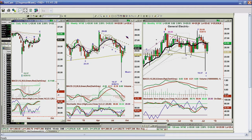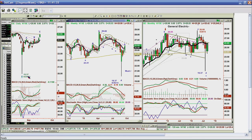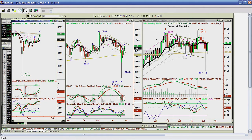But GE is acting very well right now, and it's hit the 200-period moving average. It's gone from the flash crash recently of 1937 to 25.96. That is more than a 6-point move. That is huge for GE, and I have to consider that to be a market positive. IBM is up at 148.